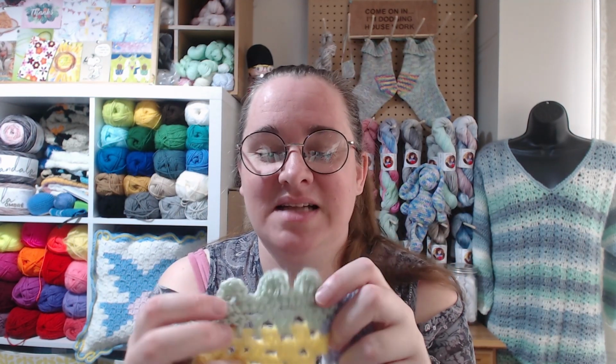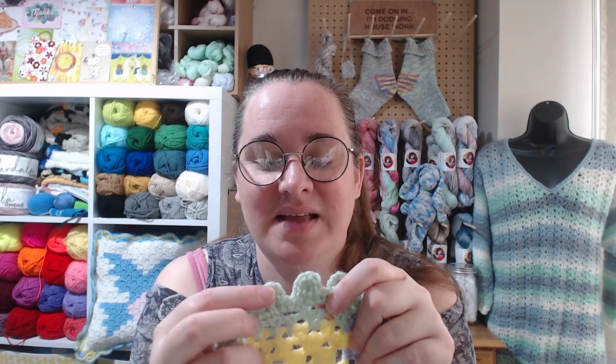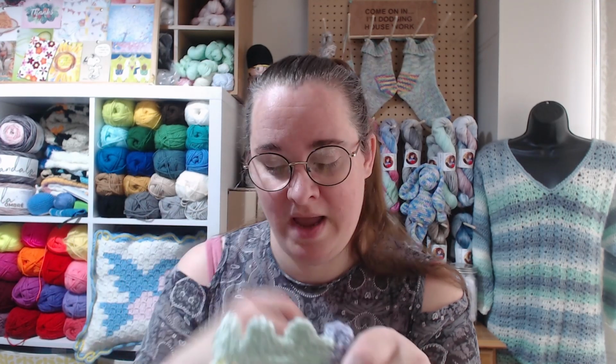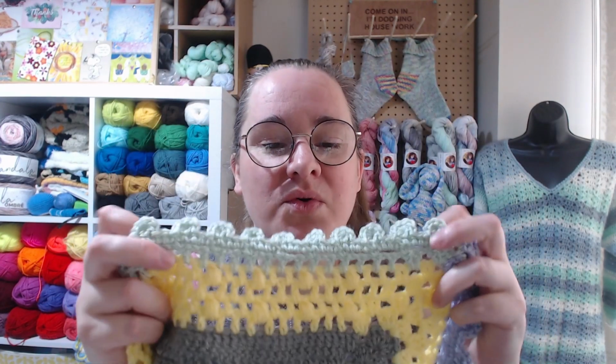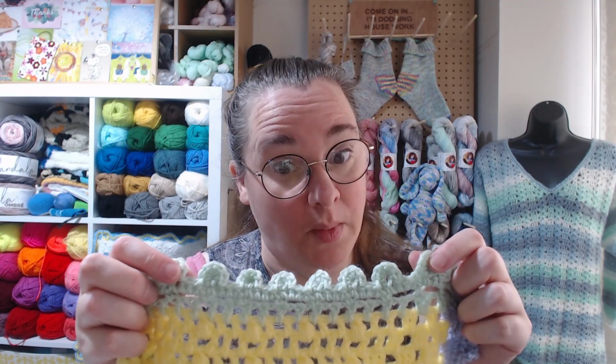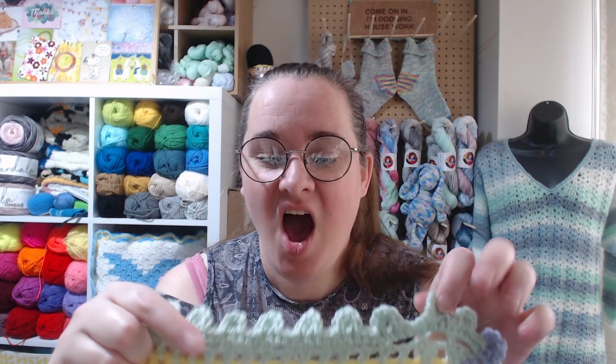And so I slip stitched all the way along until I got to the peacock, or whatever we call them, and then I added in 5 single crochets, and then I slip stitched along, added 5 single crochets into the next one, and did that all of the way around. And that is what has created this bobbly border instead of a wibbly wobbly one. What do you think?